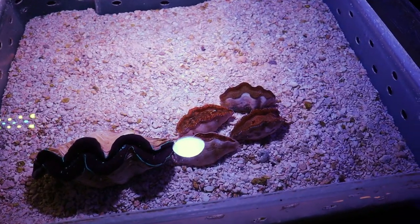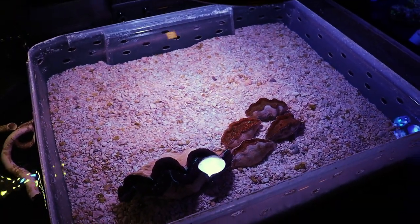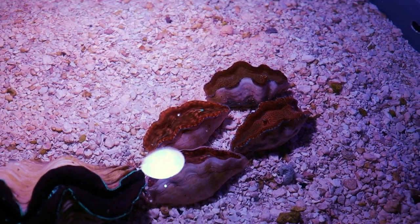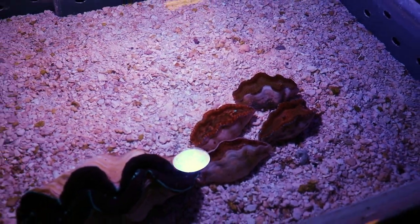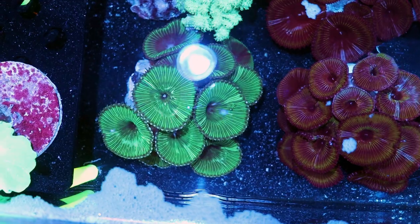Clams. I am a sucker for Derasa clams. It's hard for us to get them up in Canada. If I could bring them back, I'd buy them all. I absolutely love these. They're cool because they live in the sand. If you get a Crocea, Maxima, or Squamosa, you typically want to put it in the rock as it's rock boring. But Derasa will be happy just living right on the sand bed. Not crazy expensive, not crazy beautiful, but still a very, very cool coral.